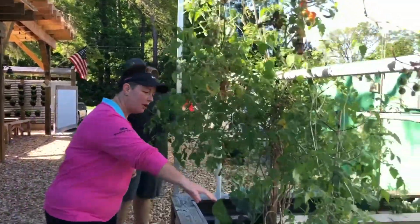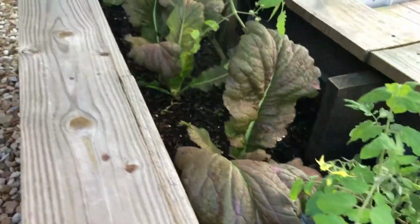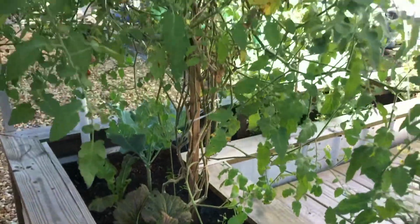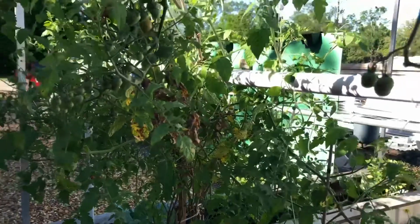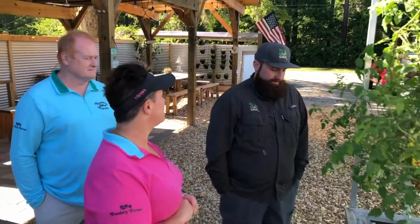Okay, strawberries, and then mustard greens, and then tomatoes. So 3 layers of planting, intentional, so that you can actually utilize your space efficiently. And when you eat those tomatoes, you'll understand why.